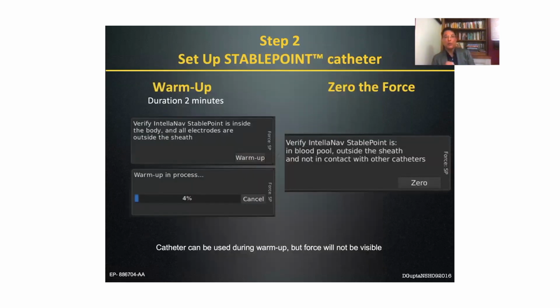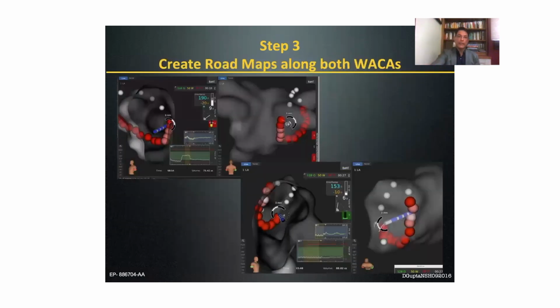And then you set up the stable point catheter. You do that by warming up the catheter in the blood pool. It takes a couple of minutes. During that time, you can still move the catheter around, but obviously you can't deliver any radiofrequency ablation because the contact force will not be visible. Once you've warmed it up, you then zero the contact force, and then you're good to go.